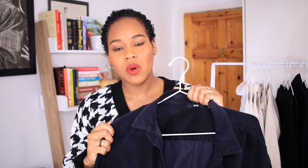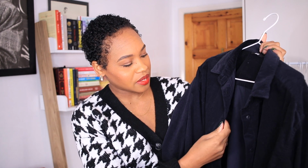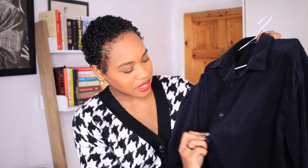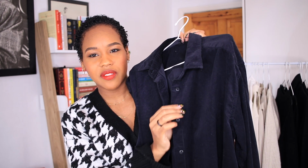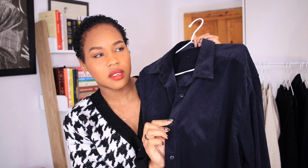I was actually searching for a plain black one, with plain black buttons. See how the buttons here don't stand out with the same buttons? I just find that it looks more sleek if it has plain navy buttons. So I'm looking for a black one, but I can't find anyone that I really like.